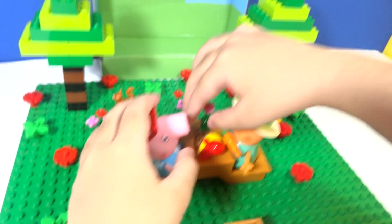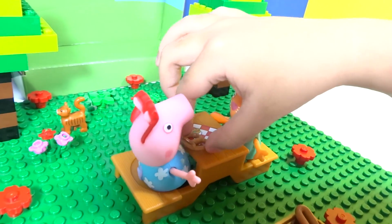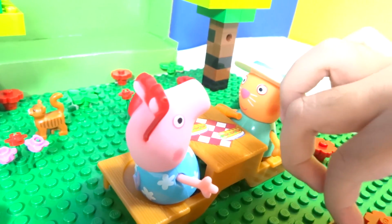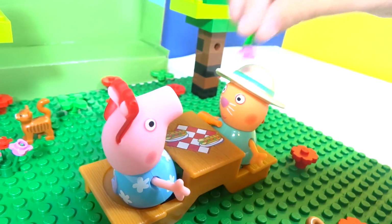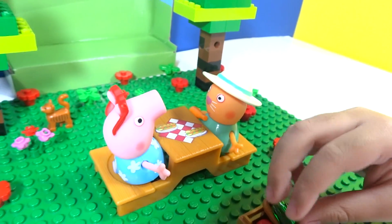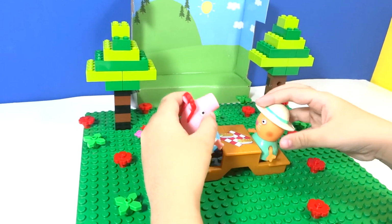And Peppa Pig. Yum yum yum yum. Candy Cat. Here you go. It's some. Let's drink. I'm so full. Me too.